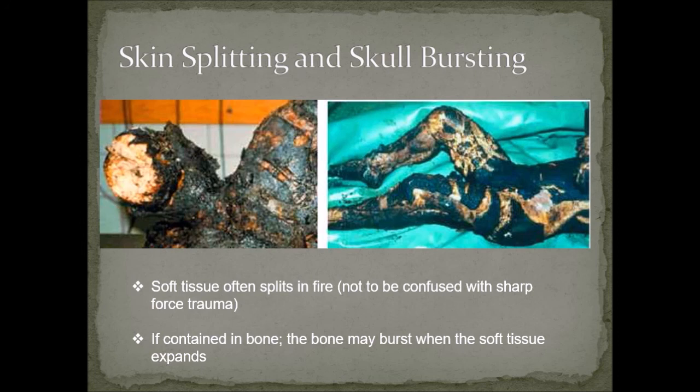If soft tissue with a lot of liquid is contained in a bone, for example, bone marrow and of course the brain, then what will happen is they will start to boil. And that boiling will cause the liquid to become a gas, and that means expansion. If the fire is hot enough for the expansion to be rapid, then the bone may burst, including the skull may burst apart. Again, not to be mistaken for blunt force trauma or a gunshot or anything like that.